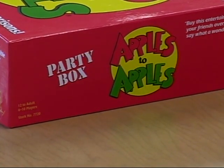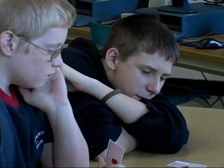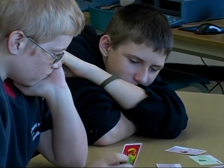It also comes in a junior edition. It's about $20 at most department stores. It's for 4 to 10 players ages 12 and up.